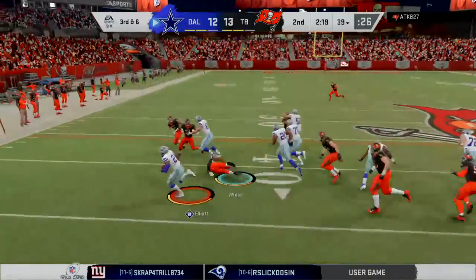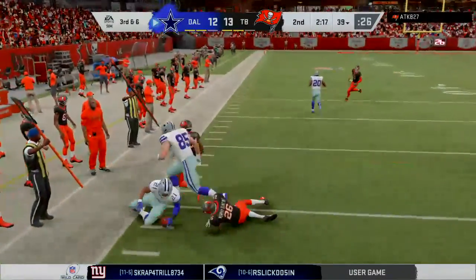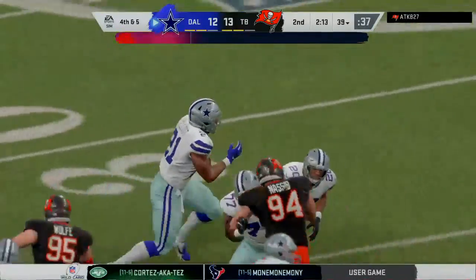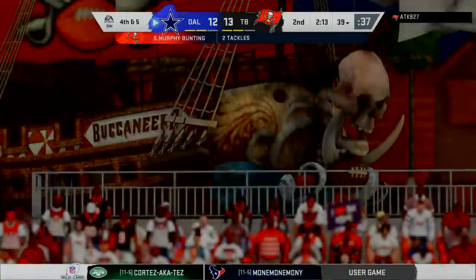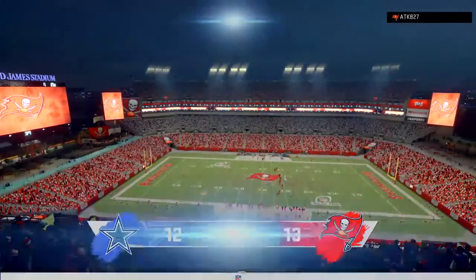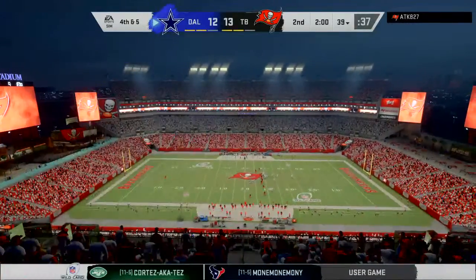On 3rd down, Elliott. And he'll go down to the ground at the 39, and obviously that's well short of the first. Only a yard on the pickup there, and it's going to leave them with a 4th down. 2 minutes to play here in this first half of the NFL playoffs.